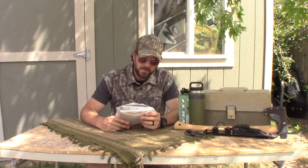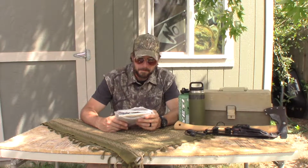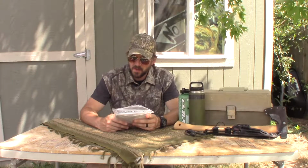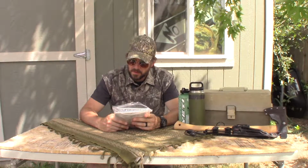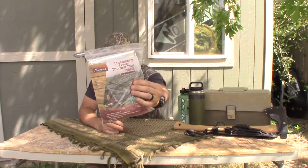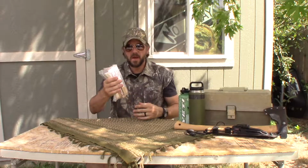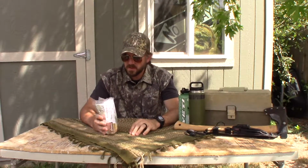This is made by a company called Cameron's. It is a Grizzly Gear. What the hell is that? Premium quality. Grizzly Gear premium quality. Emergency protection for any weather condition. Look at that. Any weather condition, which is fantastic because look how small that packs down, and then you're all ready for any weather condition. That's like pretty sweet.